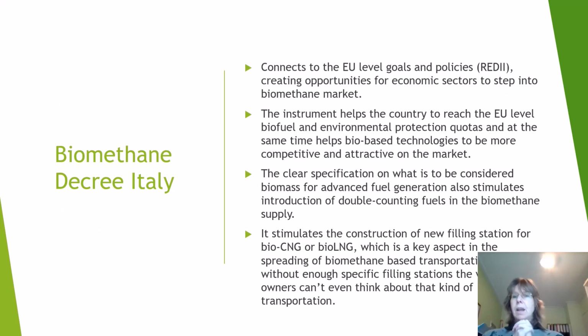And then the last example, which is the biomethane decree in Italy. It connects to the EU level goals and policies in the RED II, creating opportunities for economic sectors to step into the biomethane market. The instrument helps the country to reach the EU level biofuel and environmental protection quota, and at the same time helps bio-based technologies to be more competitive and attractive on the market. The clear specification on what is to be considered biomass for advanced fuel generation also stimulates introduction of double counting fuels in the biomethane supply.